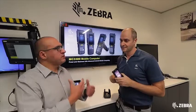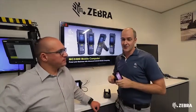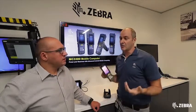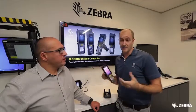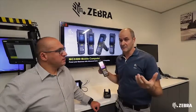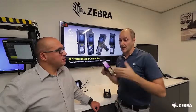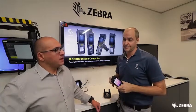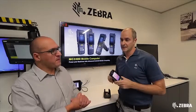And how's the performance changed in the device? Well, all the specs have been improved, as you would imagine. So, better RAM, better CPU. It's coming on the latest Nougat operating system. Apart from that, the drop specs are much better. The IP rating is IP54, and it works down to minus 20 degrees as well. So basically, everything's improved.